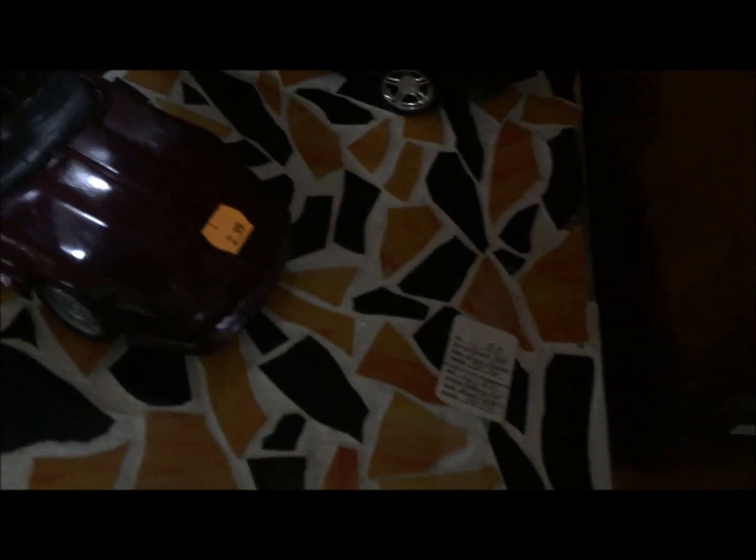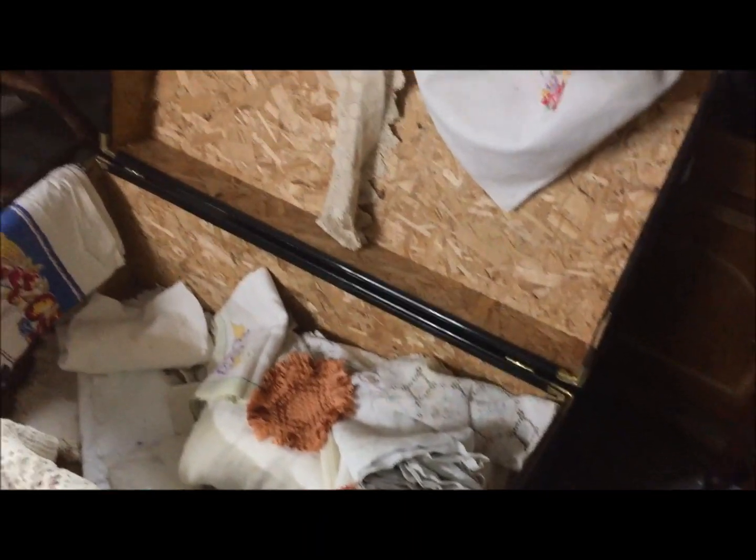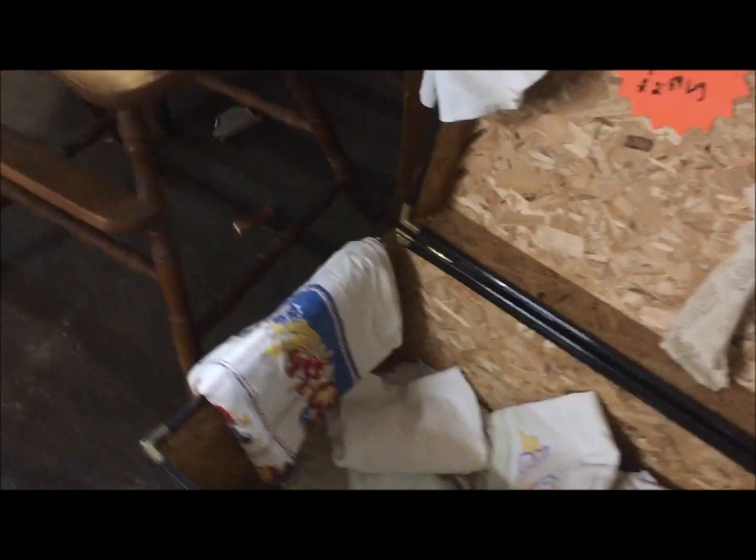I'm very entertained by this little telephone table and the custom top that somebody made for it. And honestly, I was so distracted by the painting and the table that I didn't even think to dig through that trunk of old linens there.